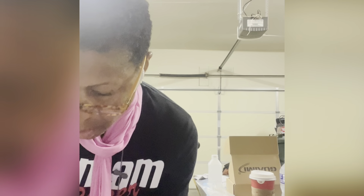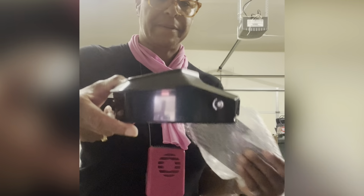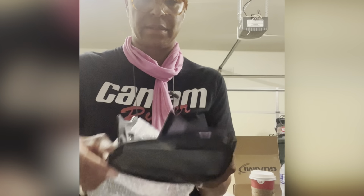Then I did get the wind deflectors for the Ryker, and those are plastic pieces. So I guess this is the shell part, and then this is the actual wind deflector, which is plastic. Everybody's first volume, so we'll see, because I will be going out for a ride today, so I'll see if it makes a difference.